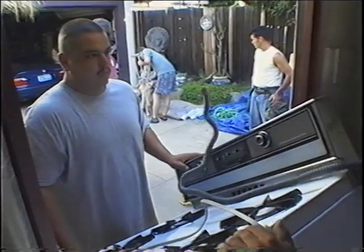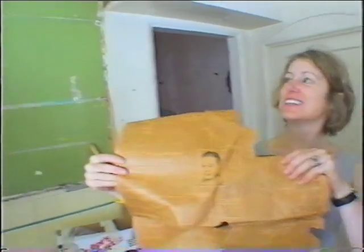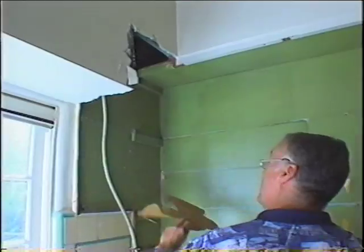Work barely gets underway before concern sets in. I'm very nervous about this whole demo thing. But Lori's nervousness turns to excitement when the crew finds a little slice of history in the walls.